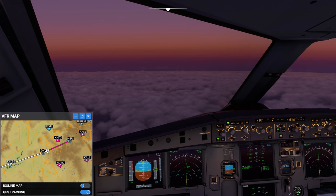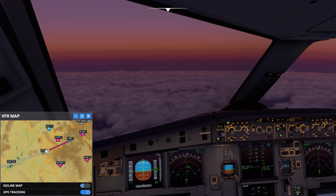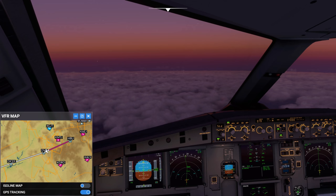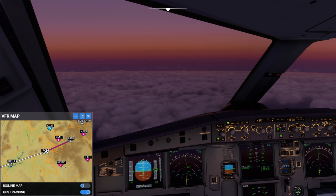17 left, Delta 2513. Frontier 670, Denver Tower, runway 17 left, line up and wait. Runway 25 is closed.